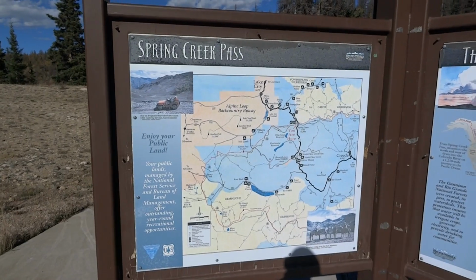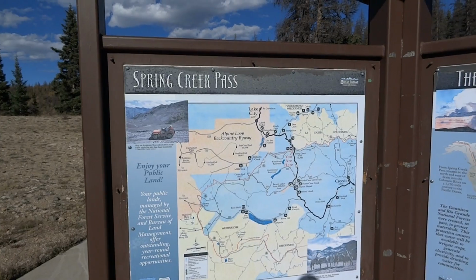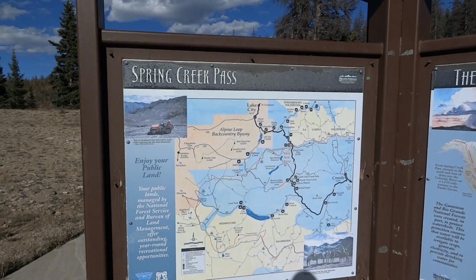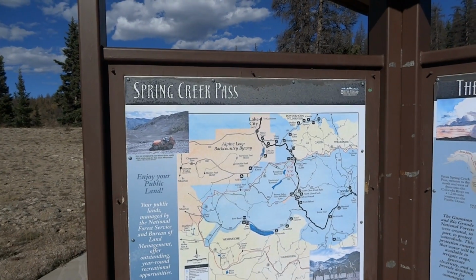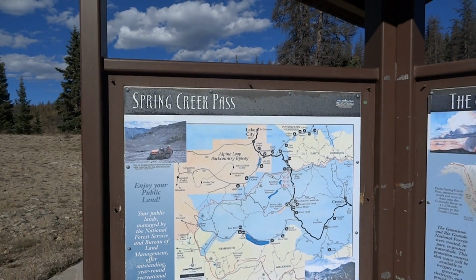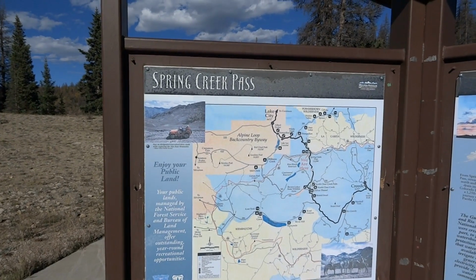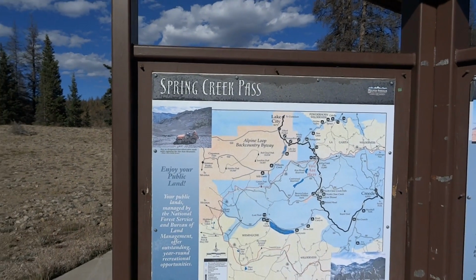I am still at the area where I hiked up that road to get my cache at Trailhead 22. This is called Spring Creek Pass. It has occurred to me as I've been driving these many hours that I always thought these trailheads were at the beginning of segments, but I don't think they are necessarily, so I'm going to have to go through my GPS locations and double check things. So, Spring Creek.